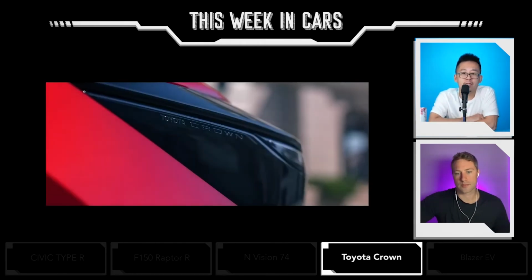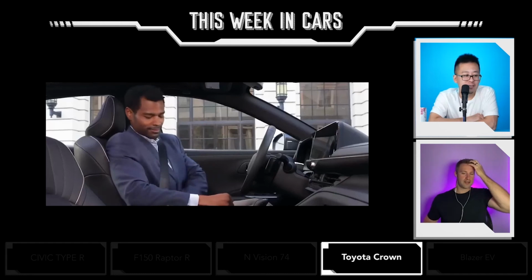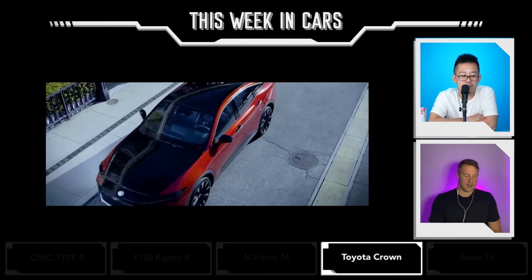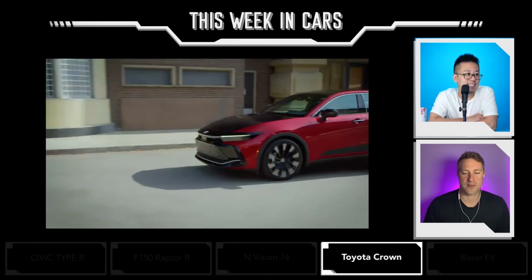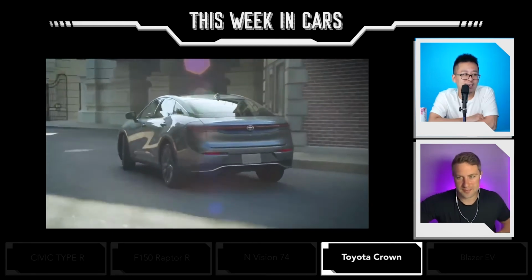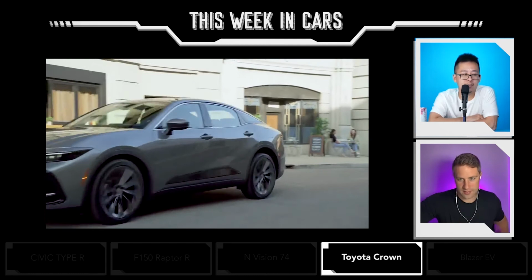You know who started it? One of the first SUVs to have that coupe profile. You want to guess? Was it Honda? Honda, the Acura ZDX. I don't remember that. Look it up real quick. It wasn't in production long. It basically only lasted a couple years, and then they axed it because it didn't sell well.